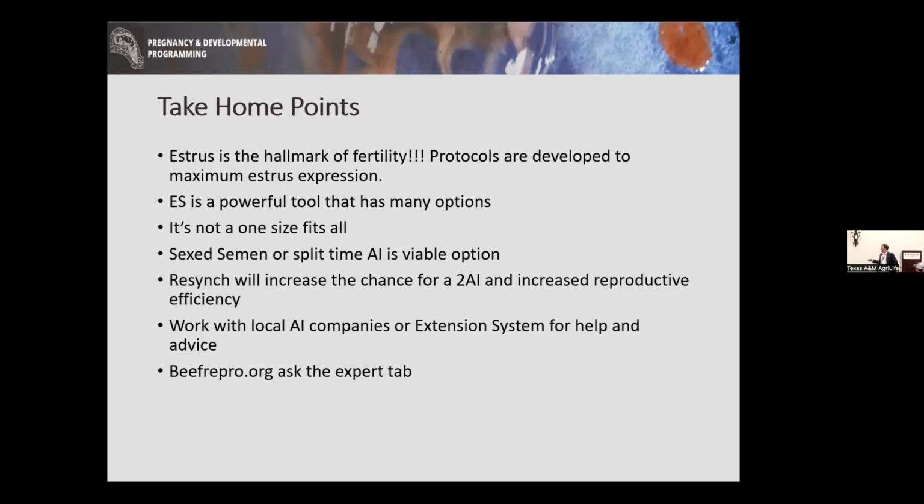And ask for help. If there are situations that you're struggling with, ask your local extension, your local AI companies, whatever it might be. And most importantly, we have this Ask the Expert tab. Ask for help there. When you do something wrong in a protocol, if you ask the right people, you can usually fix the mistake and salvage the protocol. If you continue forward, you're going to have a problem. So it's recognizing that you made a mistake and just asking.